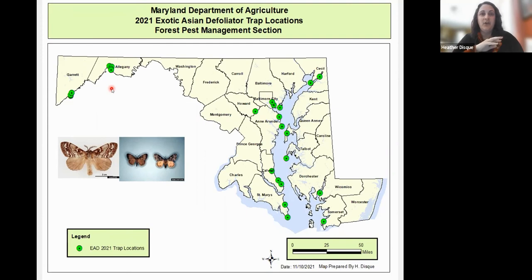So there was no sort of time delay or earliness of the adults. And so we are assuming that they're European spongy moths, but we're going to wait for the final determination. But so far, none of these target species have been collected in our traps.